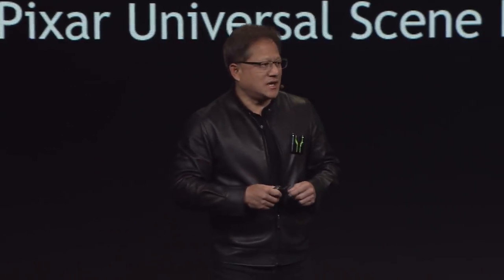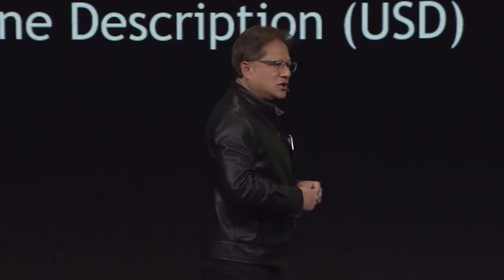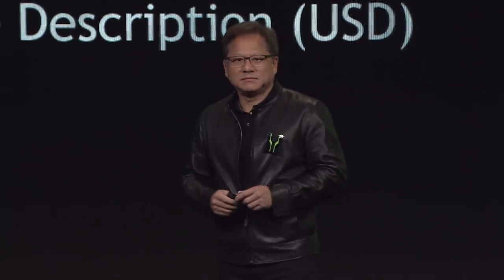We're also announcing today that we're working closely with Pixar and we're going to support the universal scene description language so that content could move in and out of tools from Maya to RenderMan to Post Effects.